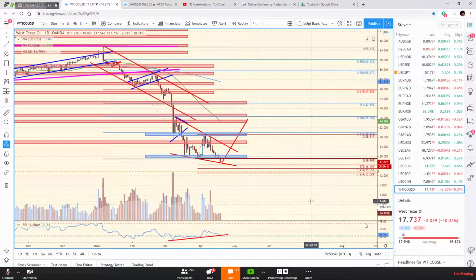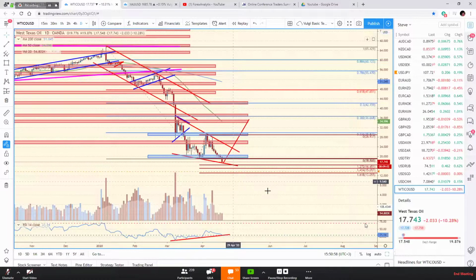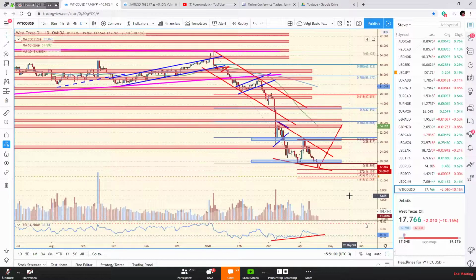But the thing is, you also need to time it properly so you don't end up paying a hand and a fist in costs of holding the position. So, as always, the first thing you're looking for when you're looking for a reversal is a big daily candlestick that's going to tell you that something is changing in the market.